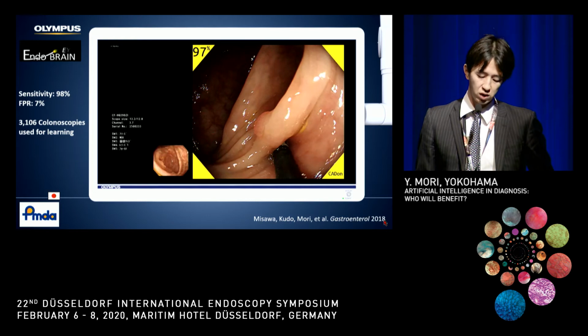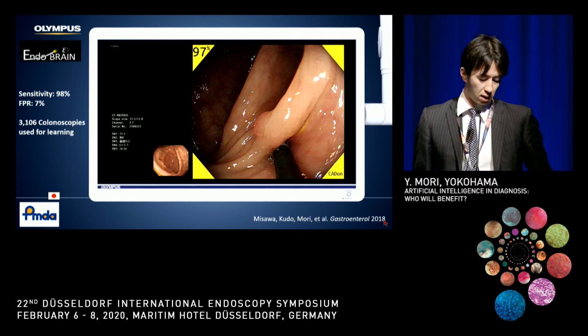We intentionally avoid using a bounding box or moving box to localize the polyp, because it might distract the concentration of the endoscopist. Our data supports that this provides over 98% sensitivity with a 7% false positive rate. And we accumulated over 3,000 colonoscopy videos which are used for machine learning.